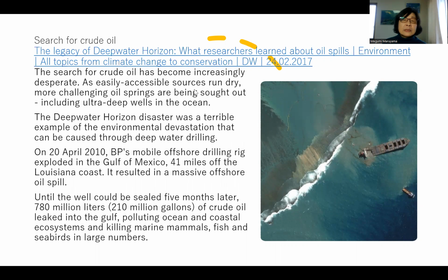This is the search for crude oil that is causing so many accidents of oil spill. The search for crude oil has become increasingly desperate. As easily accessible sources run dry, more challenging oil sources are being sought out, including ultra-deep wells in the ocean. So the Deepwater Horizon disaster was a terrible example of the environmental devastation that can be caused through deep water drilling. On 20 April 2010, British Petroleum's mobile offshore drilling rig exploded in the Gulf of Mexico, 41 miles off the Louisiana coast. It resulted in a massive offshore oil spill.